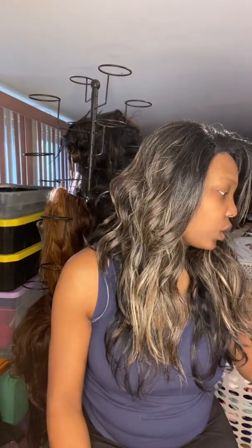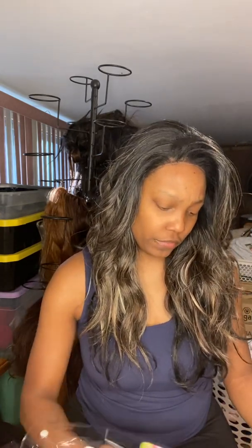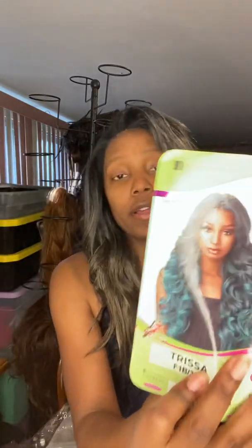This is an old one, but a good one, but I don't think I've reviewed it on this channel. I think I've worn it on this channel, but I don't think I've reviewed it. It's by Sensational. I bought it from Wig Types, and I have her in the stock color card, which is Jade, which I have worn on this channel. But the wig is called Trissa, and I have her in 1B30. She's safe up to 400 degrees.